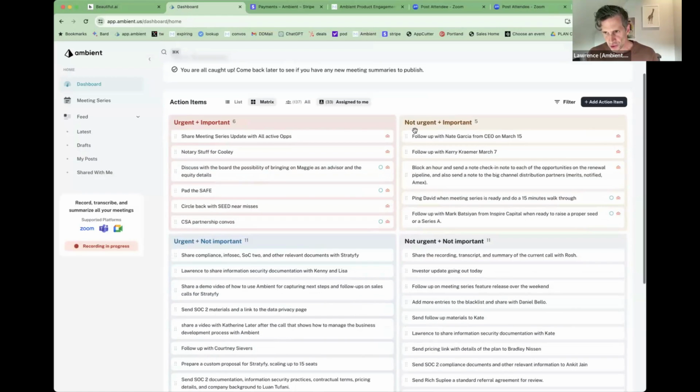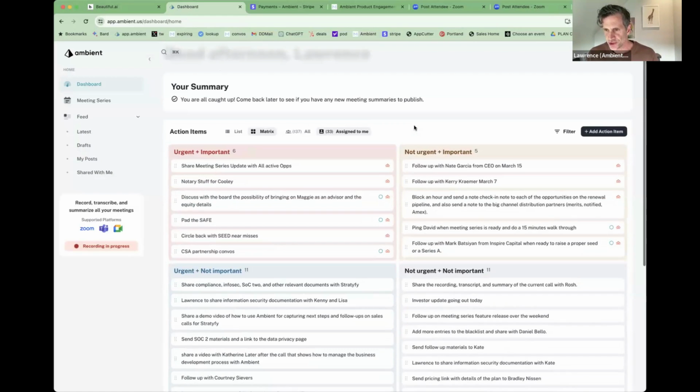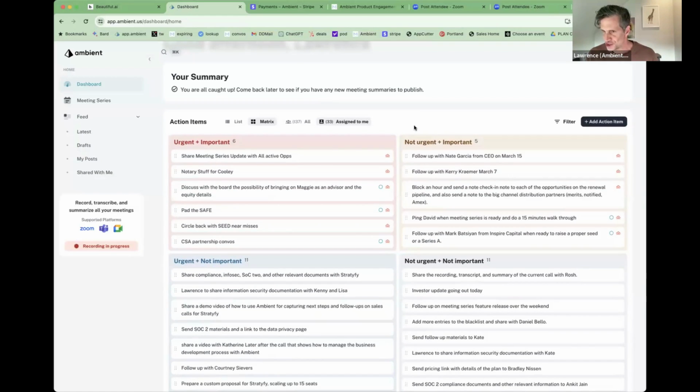So the first thing that you'll see when you open up Ambient is what's called an Eisenhower matrix. Can I see any head nods from people that know what I'm talking about with Eisenhower matrix? Okay, I see a lot. One of the crazy things about the chief of staff is that everybody knows the Eisenhower matrix. It's a framework for triaging, prioritizing work. It's a 2x2 by urgency and importance.